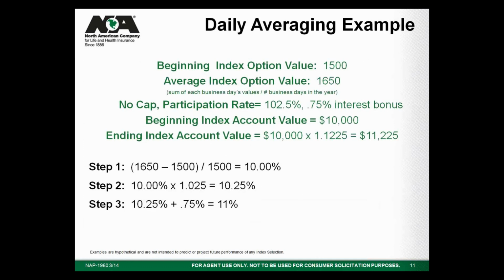So let's just take a look at an example of that. Let's say our beginning index option value was 1,500, and our average index option value was 1,650. Basically what we did is we took all the trading days' ending values, added them together, and divided them by the number of trading days there were. Now in a daily averaging, a lot of times you'll have no cap and a higher than average participation rate. So here we have no cap and a participation rate of 102.5%. And then we have the interest rate bonus of 0.75%.